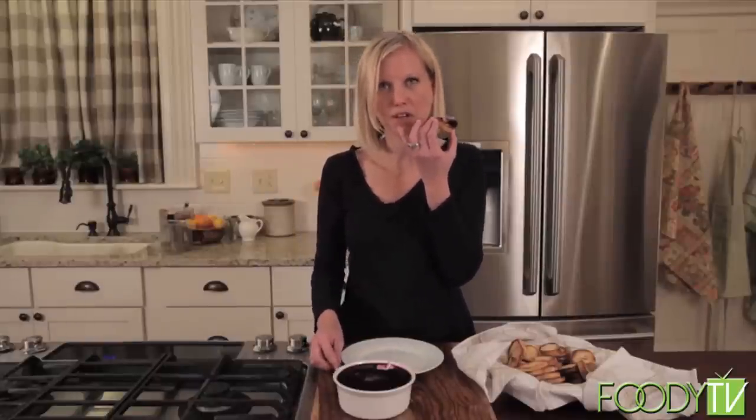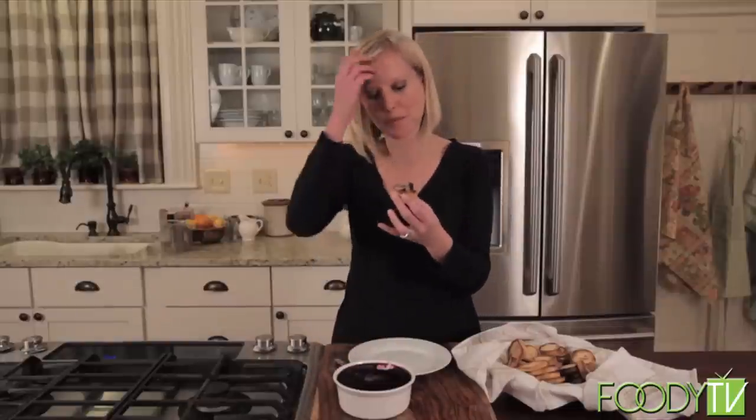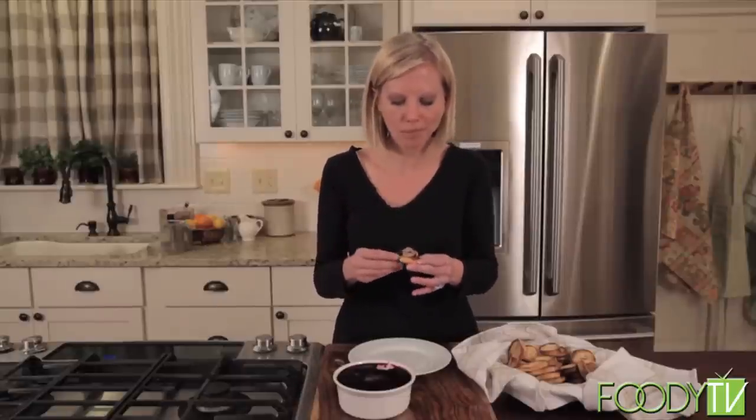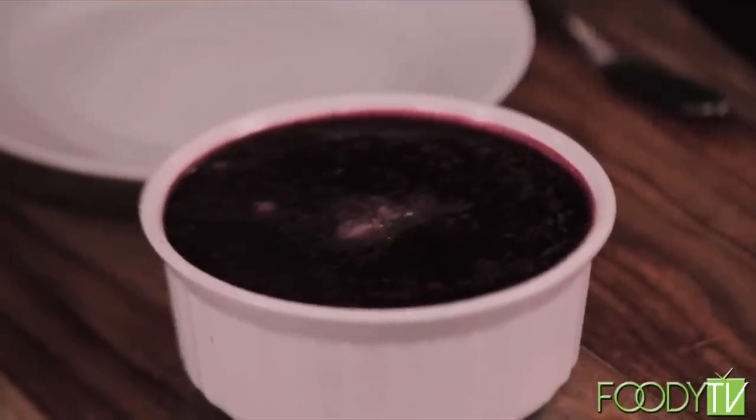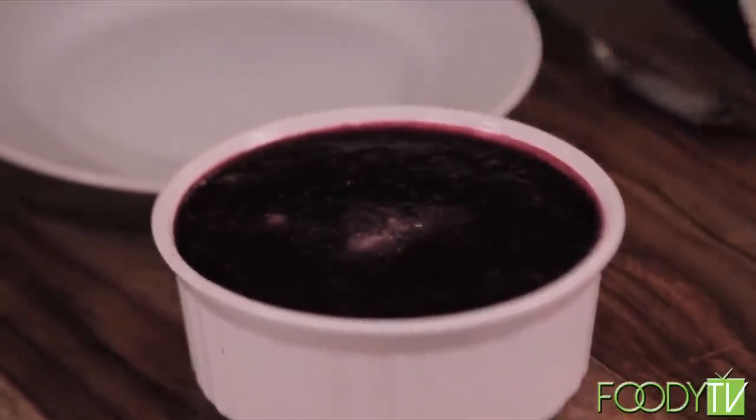It's really good. The blueberry jelly helps. The bacon certainly helps. You've got that little minerally flavor from the liver, but it's not overpowering. I would highly recommend it for a party. And it's pretty, it's purple. It's great to serve at a party. It makes a beautiful presentation with the blueberry jelly. I'd highly recommend it.